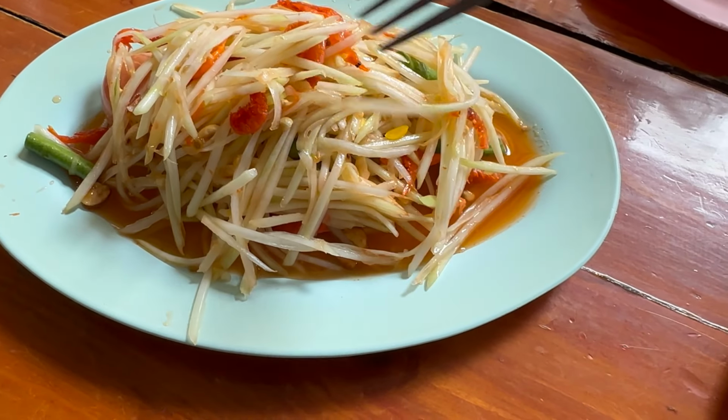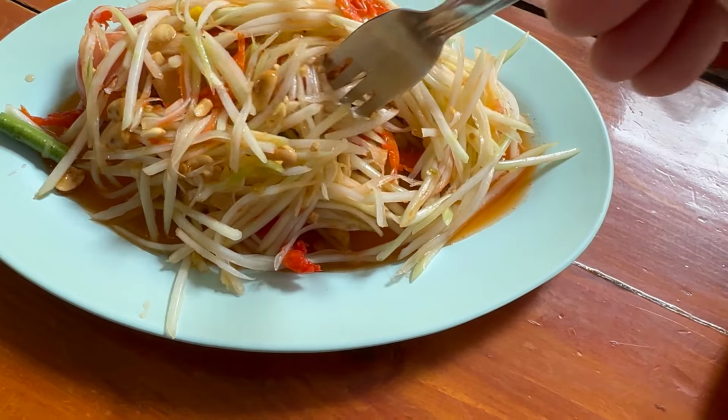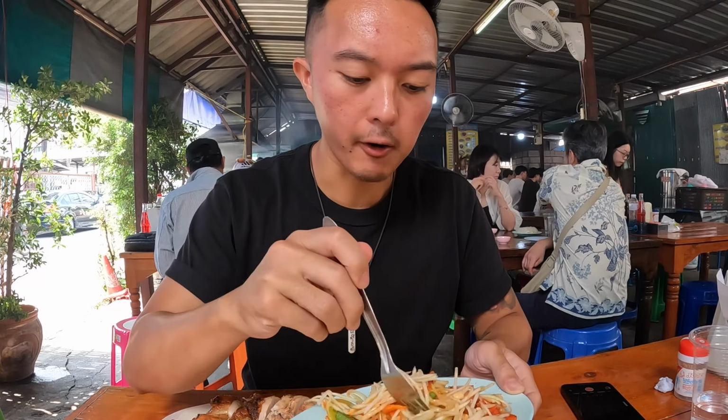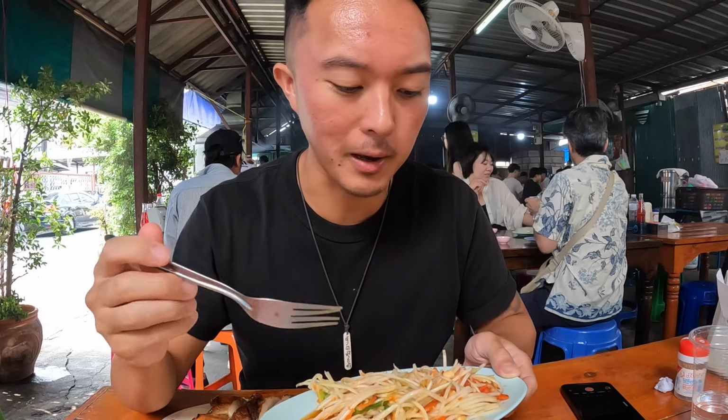I've got the papaya salad, the som tam. This is so refreshing. One of my favorite salads in the world. Let's try this. So refreshing, so light. This is a must when you're eating something like this, where the meat or the sauce can be a little bit too salty. This is a perfect balance.